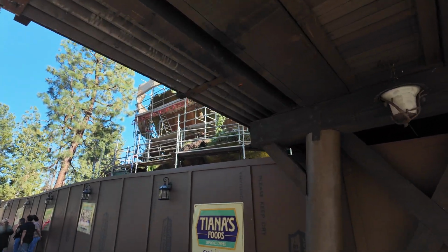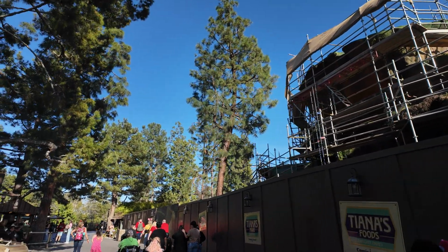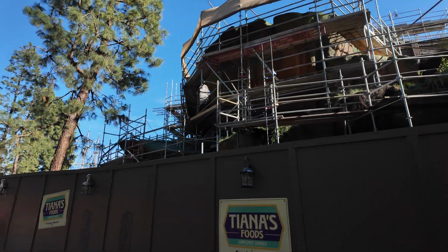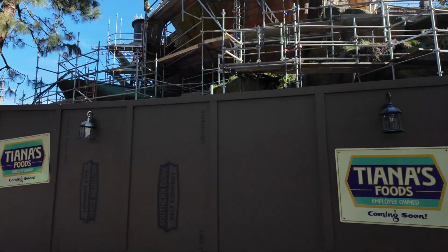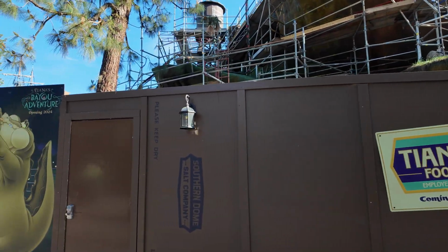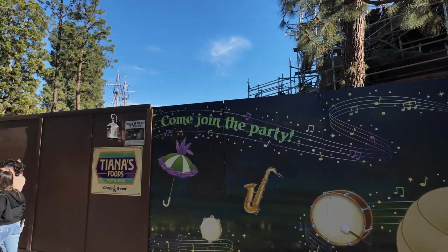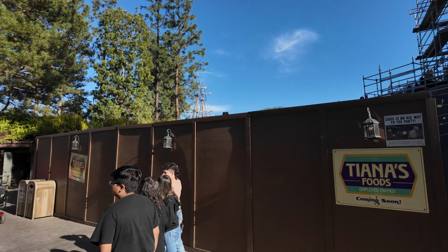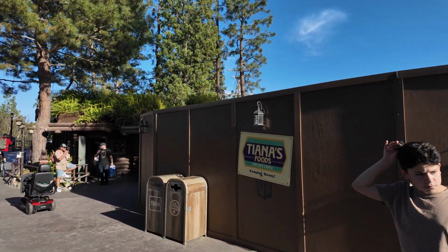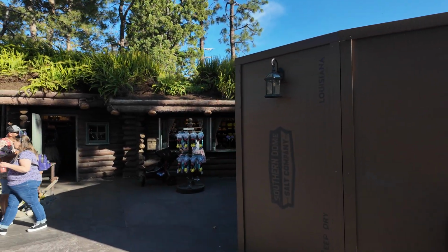I don't know, people are annoyed that they're not opening at the same time. Well, I don't know if that's ever really happened exactly at the same time. Even Toy Story Mania, I mean, they weren't at the same time. They were close, but also Toy Story Midway Mania is a much less complicated attraction to build. You know, it's essentially a video game and a dark ride. But anyway, it just goes around.